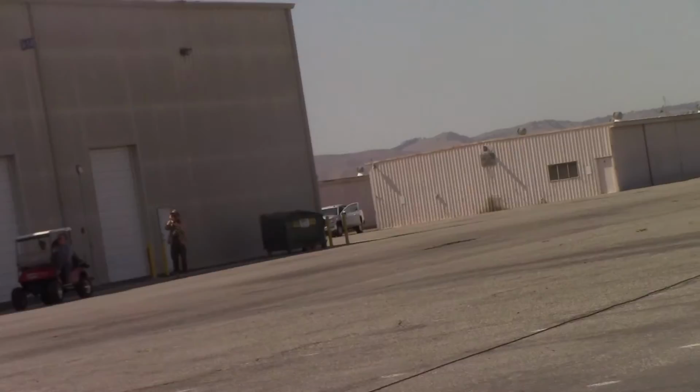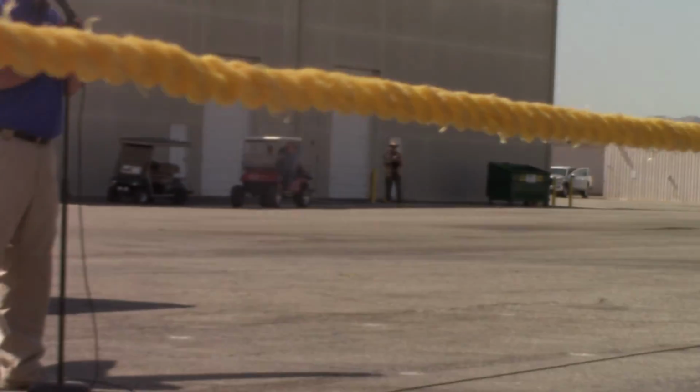So, without any further ado, I'd like to present to you the October 2021 flying demonstration of the P-51 Mustang and the Boeing B-17 Flying Fortress.